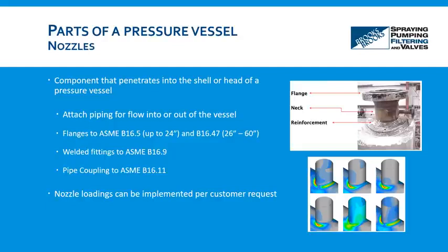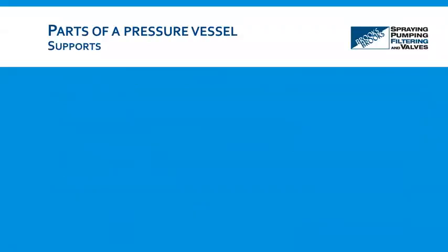So to go over the figure that we have here again, it is the red components that you see here that can be considered high stress areas, which helps form our decision making. What can we do to address those high stress areas? So now on to the supports.